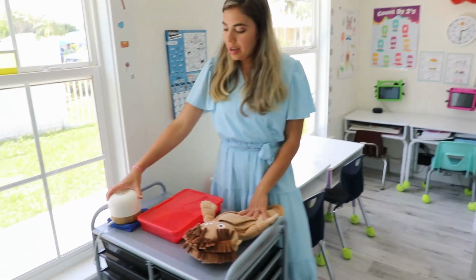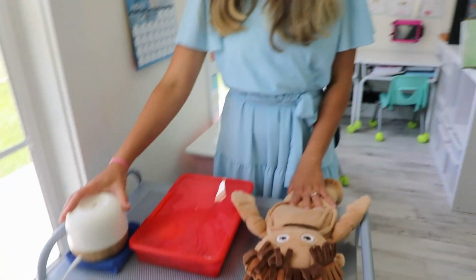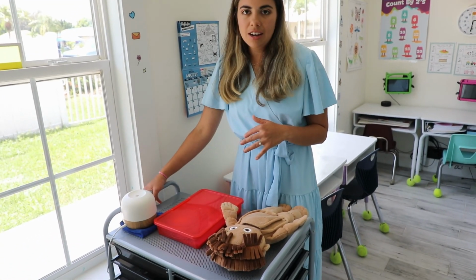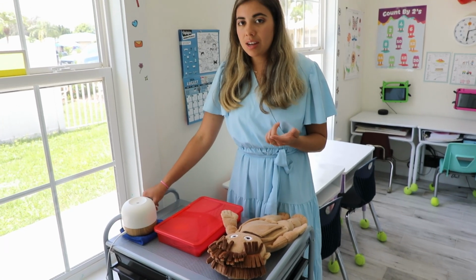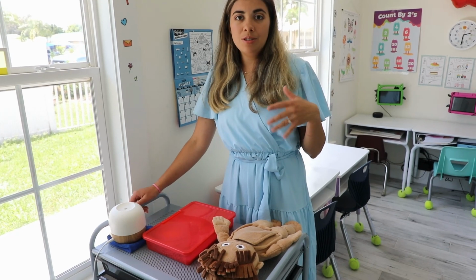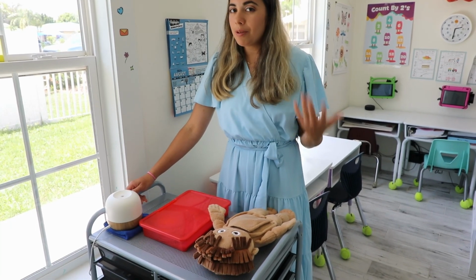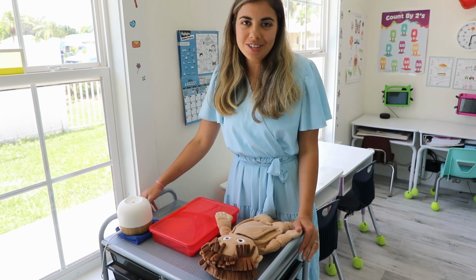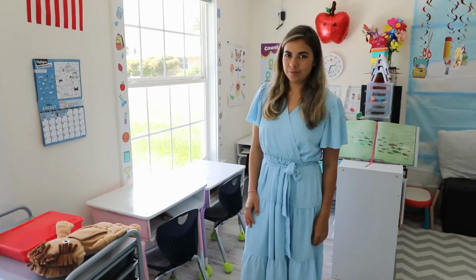Over here I have my diffuser. I love this diffuser. I put a lot of oils in there, and depending on if we're sick, maybe I would put some eucalyptus, or maybe if I want them to be focused, I add some peppermint, and so on. There's a lot of cool little mixes that I found on Pinterest that I've been following.